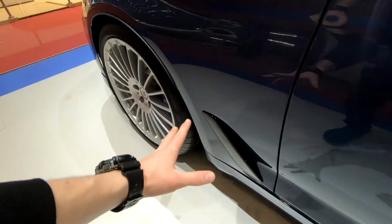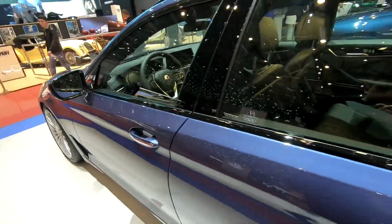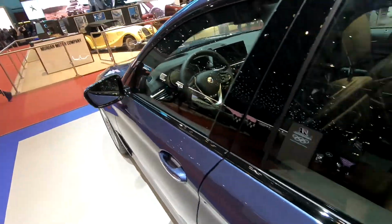Right, you can see these black vents right here. I love the details. And of course, the Alpina logo on the steering wheel right there.